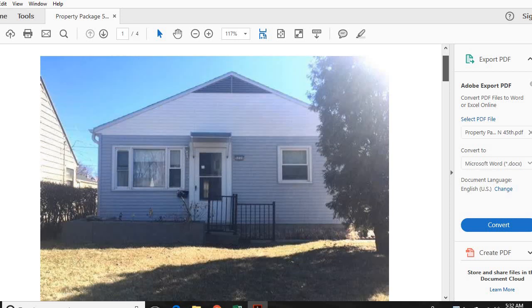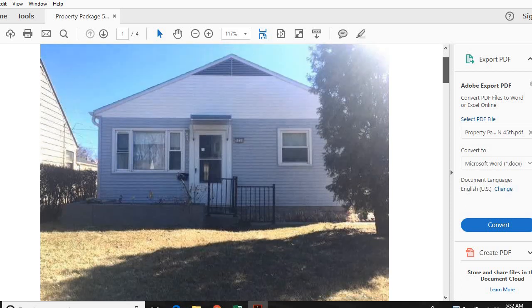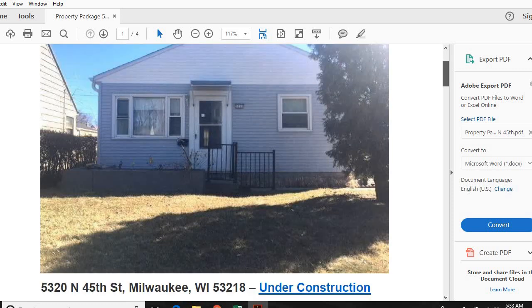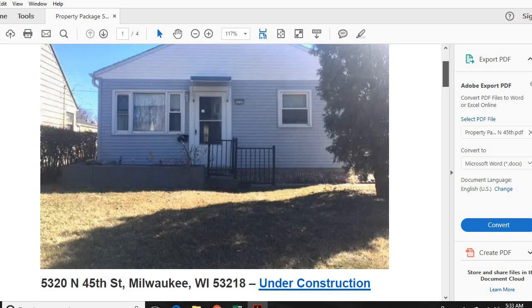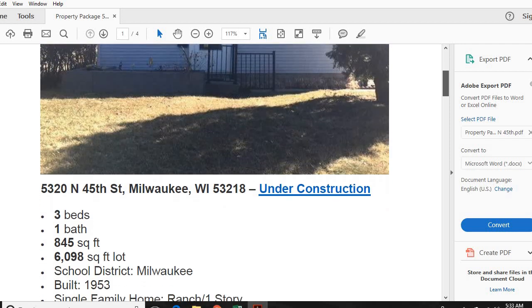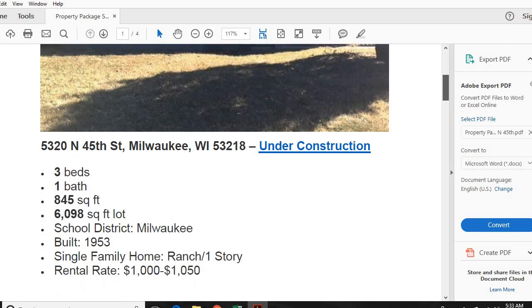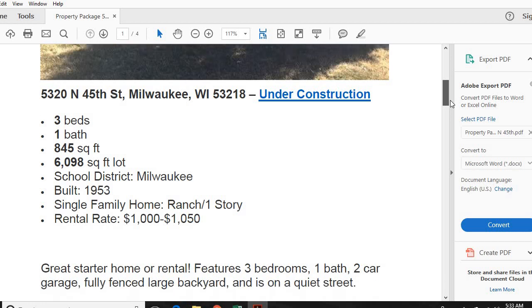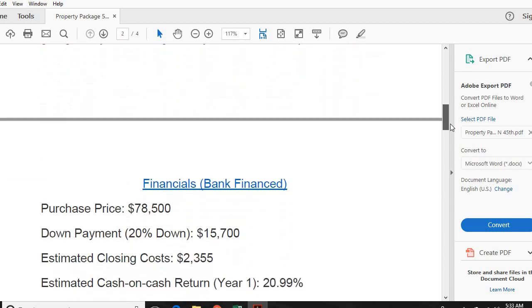So this is the property here that our partner investor bought. We found it, and then we ended up selling it to another investor friend of ours. It's a little small 3-bed, 1-bath house in Milwaukee, Wisconsin. 3 beds, 1 bath, 845 square feet. So it's pretty small, but it'll make a great rental. It's a ranch, 1-story, and when we first bought it, the rental rates that we found were anywhere from $1,000 to $1,050 a month. You'll see in a minute what we ended up getting it rented for once our rehab was complete. But scroll down here, just look at the property package.